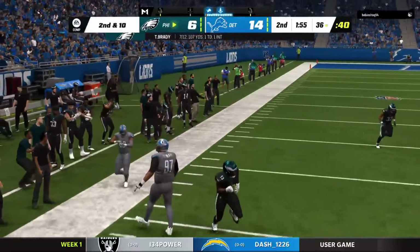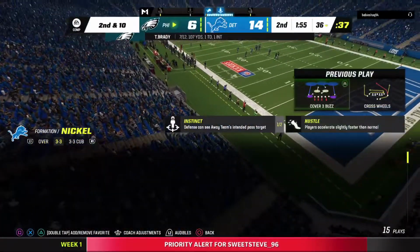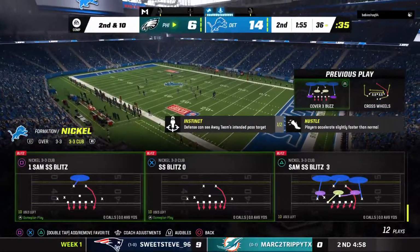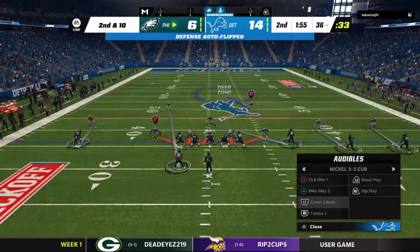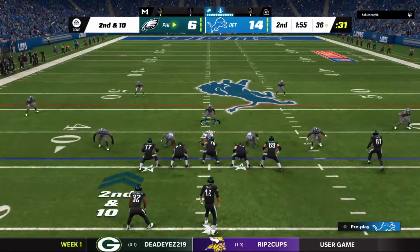That throw by Brady incomplete. The target that time, Michael Thomas. And it's 2nd down. Well, that's a defense coordinator's got to be happy with that result. They took away all options downfield and forced the incompletion.